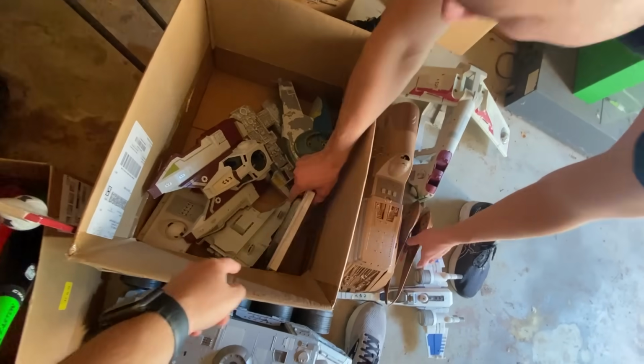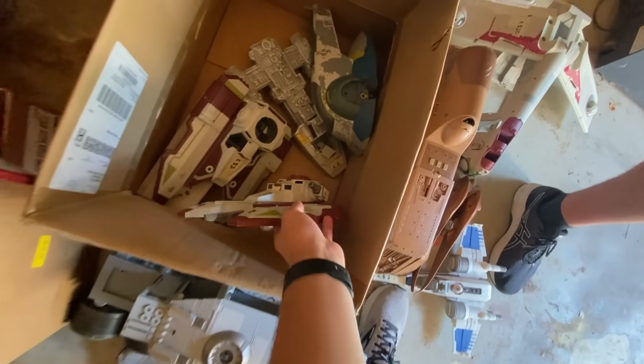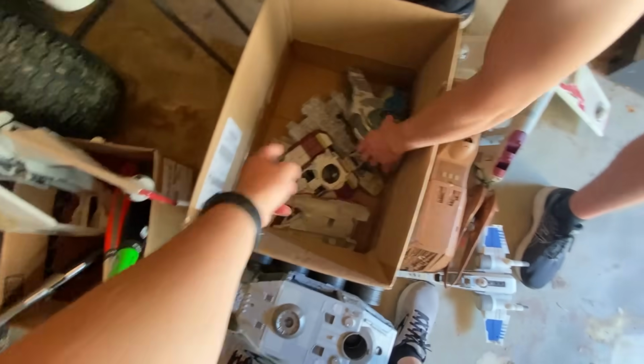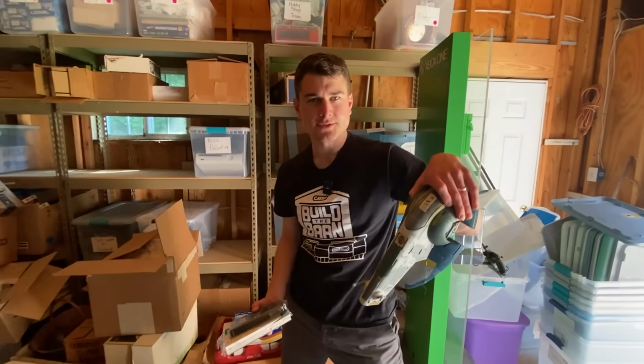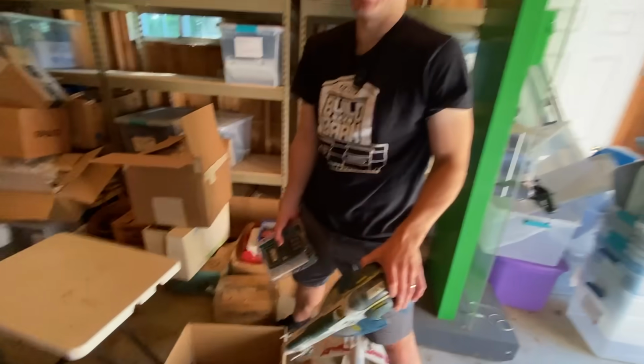Okay. We have Slave 1. We have like, this is like a mini IFTX. Yeah. And this is a bigger one. IFTX. There's the other wing for the other Republic gunship. There's a Y wing. I think I found one like this before. Is this going for like 50? I don't know. You're gonna have to do a lot of research. I'm sorry. That's all right.